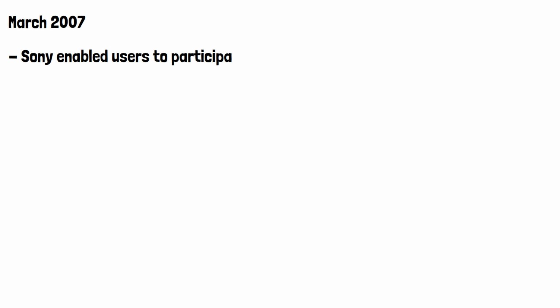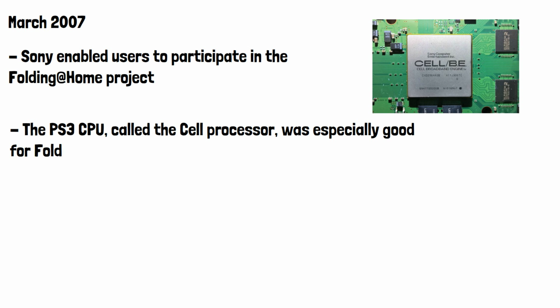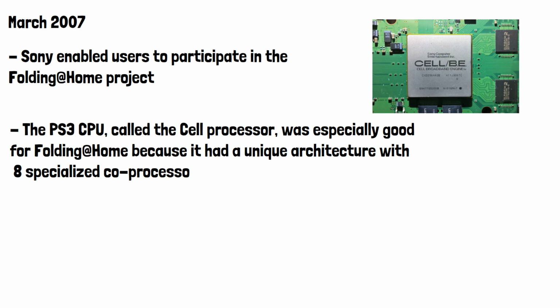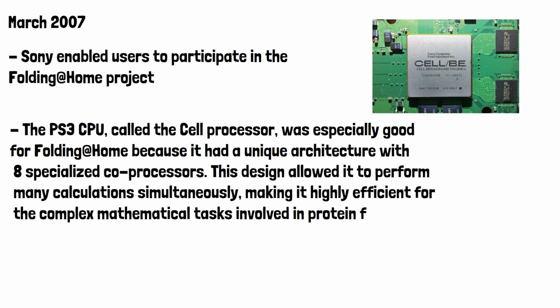In March 2007, Sony released an update for the PS3 enabling users to participate in the Folding at Home project. The PS3's CPU, called the Cell processor, was especially good for folding at home because it had a unique architecture with 8 specialized coprocessors. This design allowed it to perform many calculations simultaneously, making it highly efficient for the complex mathematical tasks involved in protein folding simulations.